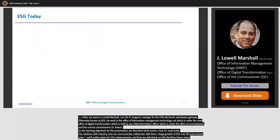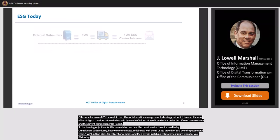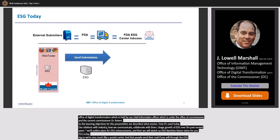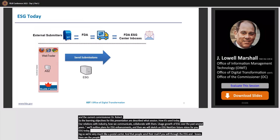ESG today. So we're very much like a postal carrier in that people send their mail, if you will, through the ESG to the ESG center inboxes. Here are the people who send the mail, through our WebTrader software, the AS2 protocol and system-to-system software. Health Canada also sends us via AS2. They send the submissions to the ESG.